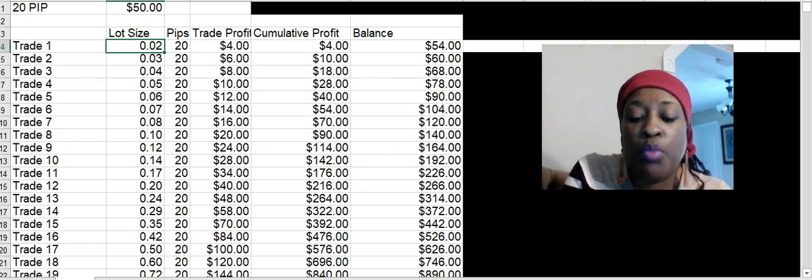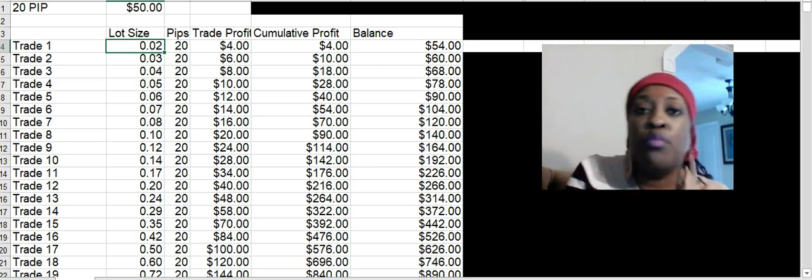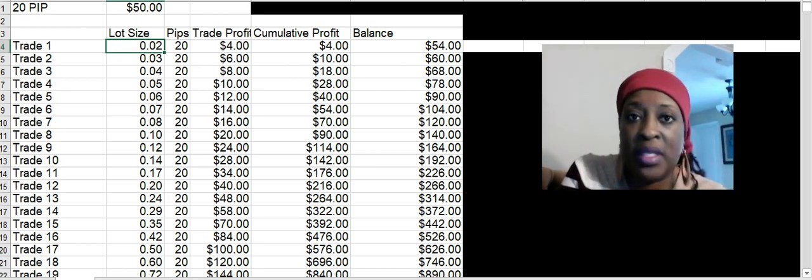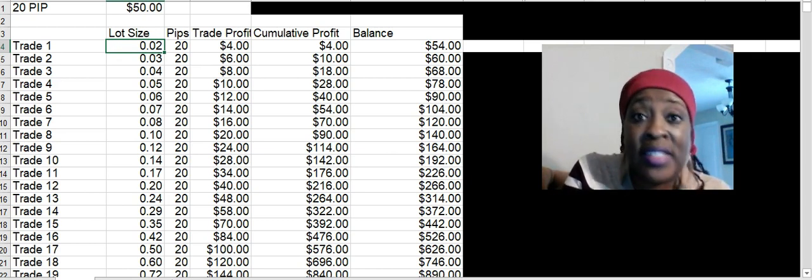And the reason that's important is because when you're trading a pair that's in its season, in its session, it moves, it has greater momentum. It's like trading out of season.